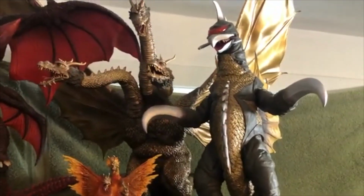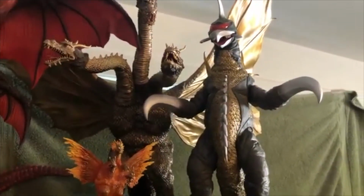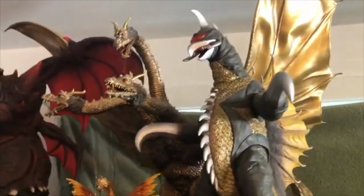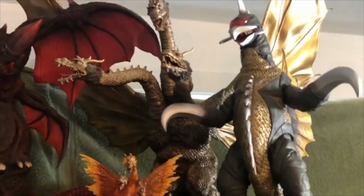And for all the 25 centimeter Gigans, to me the 30 just works. I don't know what it is. I just think maybe it's the pose that they have him in. I don't know. It's great just overall. You know, I just love the way he just pops, and I think it's so suit accurate to the film that it's perfect in nearly every way.